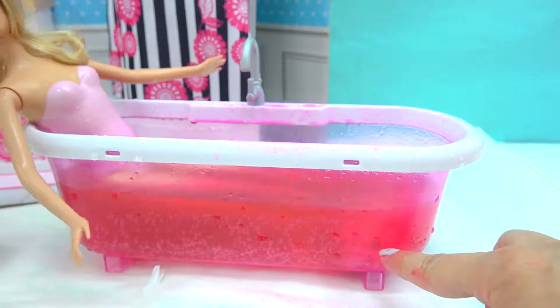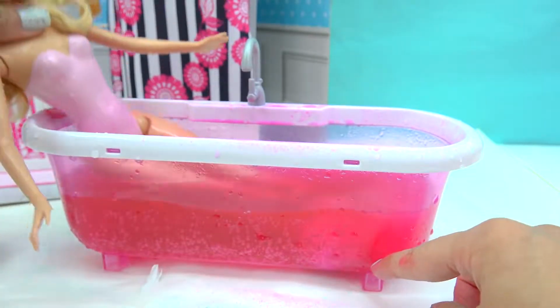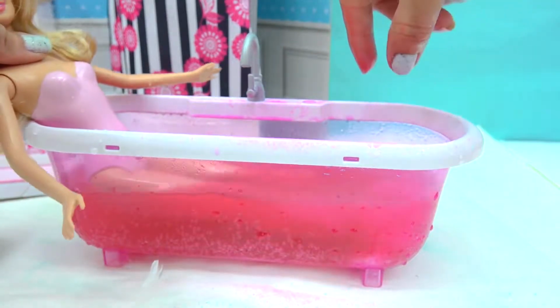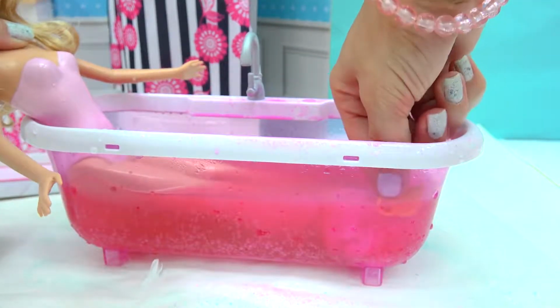I thought I saw something else in the water. Can Barbie keep kicking her legs? What else is it? Was it this? Maybe it was just this bath fizzy. Oh, wait, I saw it. I saw it. Here it is.